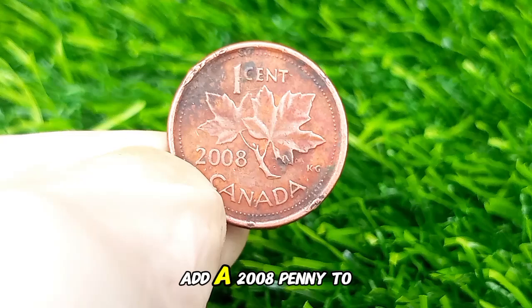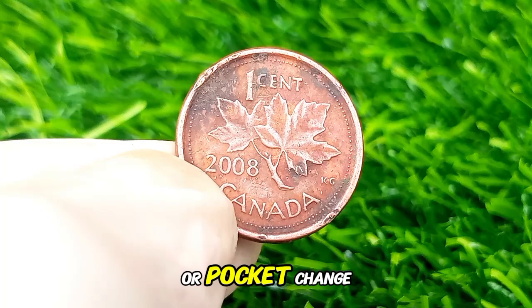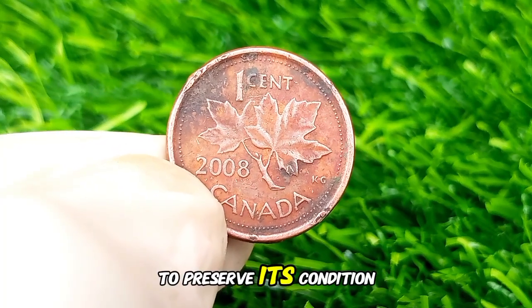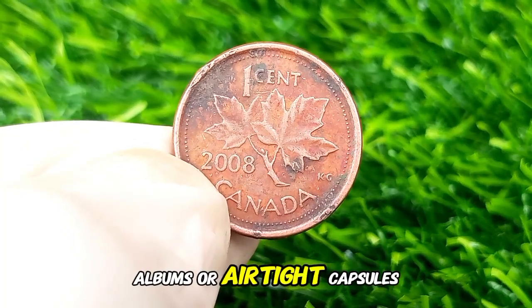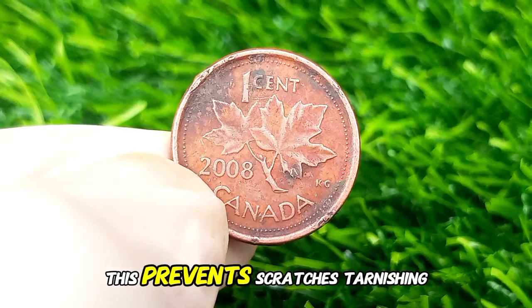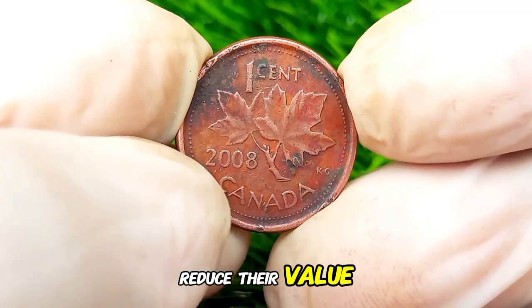If you're looking to add a 2008 penny to your collection, check through old coin jars or pocket change. To preserve its condition, store your coins in coin flips, albums, or airtight capsules. This prevents scratches, tarnishing, and other damage that could reduce their value.